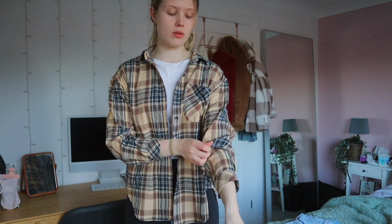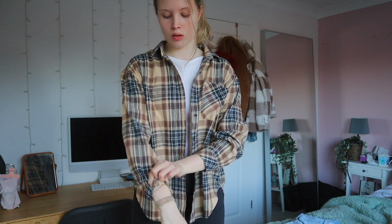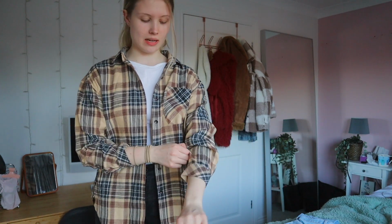But yeah, okay, we have this Zaffle shirt. I have worn this so many times, but I recently bought one from Primark, which I prefer a little bit more, so I've swapped. This is in a medium. I would say it is quite medium, apart from the sleeves are quite short, but I would always wear them either pulled up like this or with the sleeves rolled. So, I mean, depending on how you'd wear it, I don't think it really matters.